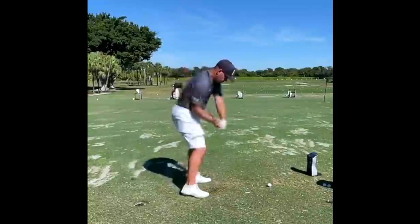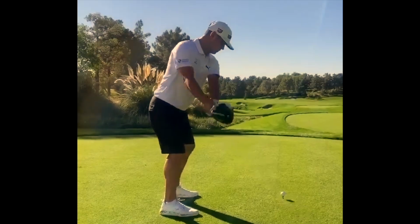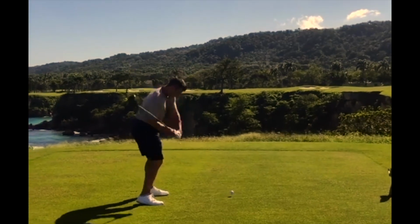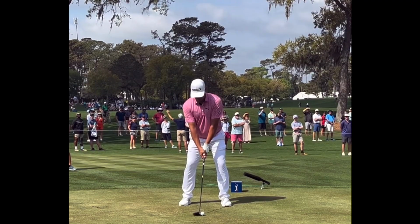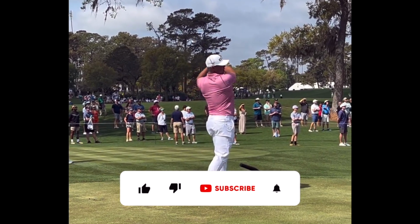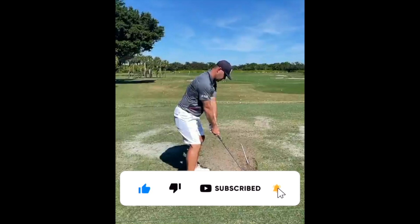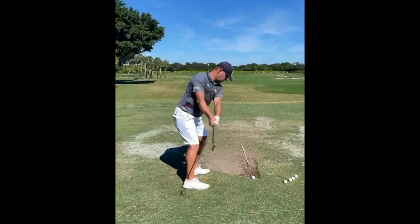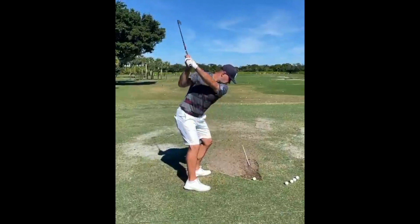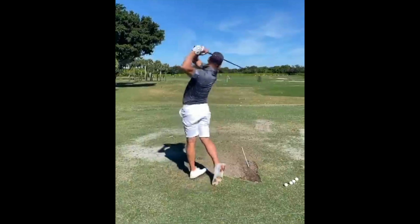So let's start off real quick by addressing what exactly lag is. In a more technical term, what lag would be considered is the angle between the shaft of your club and the forearm or the edge of your hand in the golf swing. What lag essentially does is it's kind of like cracking a whip and letting those hands fall down. And then if the club is just kind of lagging behind where your hands are, that's essentially what lag is in a more quantitative way.